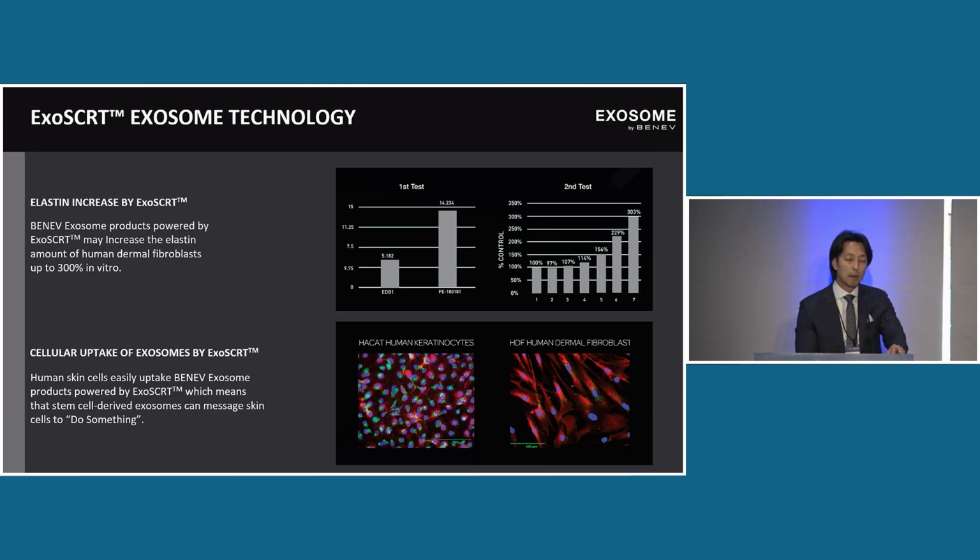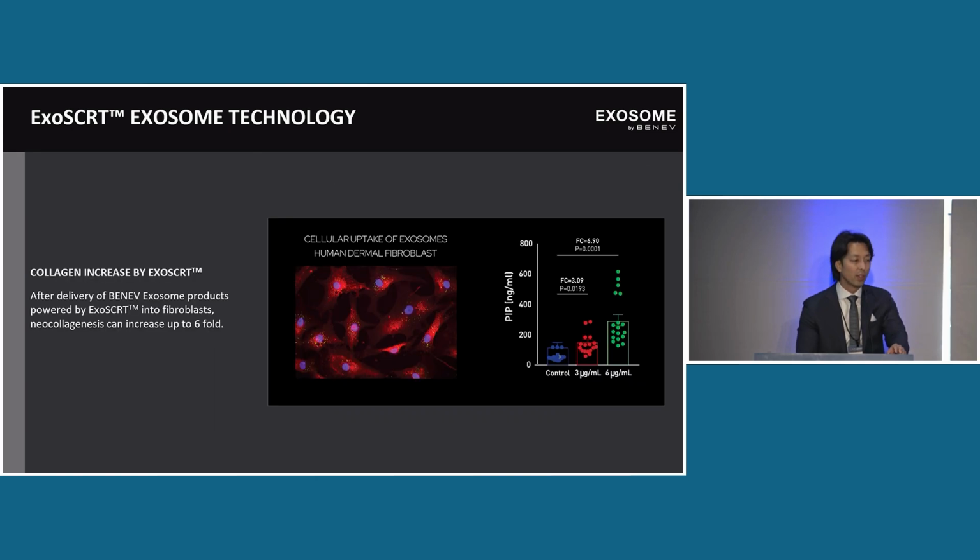In addition to that, we're able to show that our exosomes, when applied to human dermal fibroblasts or keratinocytes, can improve elastin synthesis by up to 3-fold, and collagen synthesis by up to 6-fold in a dose-dependent manner.